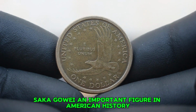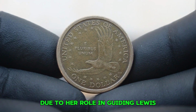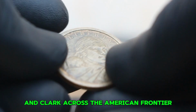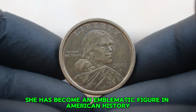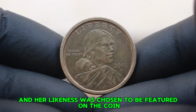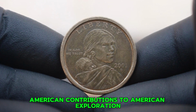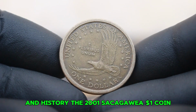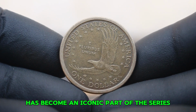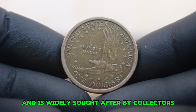Sacagawea, an important figure in American history, was chosen for the coin due to her role in guiding Lewis and Clark across the American frontier. She has become an emblematic figure in American history, and her likeness was chosen to be featured on the coin to honor Native American contributions to American exploration and history. The 2001 Sacagawea $1 coin has become an iconic part of the series and is widely sought after by collectors.